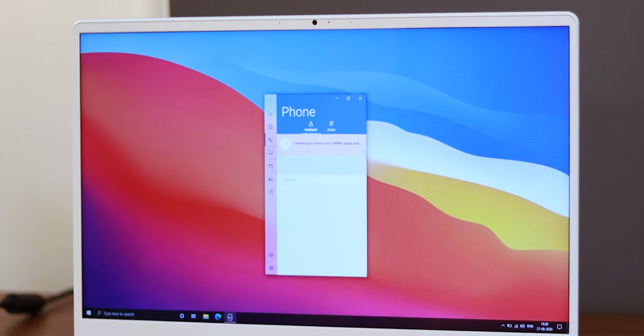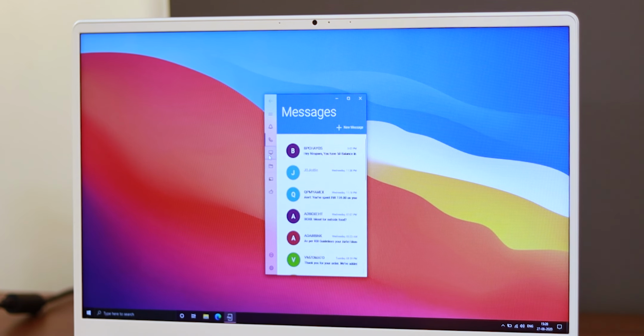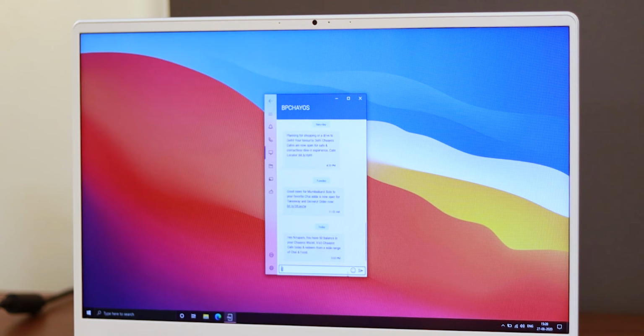You can take calls, you can take messages, you can reply to messages, everything with an Android device as well as an iOS device on this laptop. And I really like that feature and I have been using it. And I think if I shift to a Windows laptop apart from Dell, that is one feature I will miss a lot. Now, there are a couple of major downsides of this laptop as well.